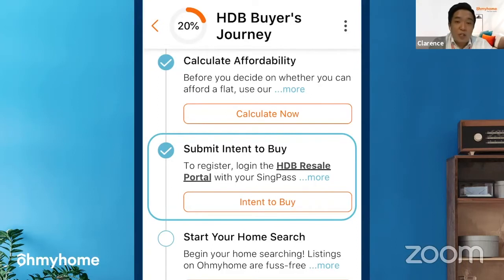Do note that you will need to register the intent to buy before you can place an offer for any units. If the intent to buy is not yet registered, we will not be able to apply for the valuation or go through the resale application. Yes, Clarence. I came across a few cases where DIY buyers did not register the intent to buy before they put in an offer to buy a unit. And then they realize that they cannot apply for the valuation. This is because, according to HDB regulation, the intent to buy must be registered before the option to purchase can be issued to you. In the end, they have to ask the seller to reissue the option to purchase with a new option date after they have registered the intent to buy. So a lot of time was wasted there.